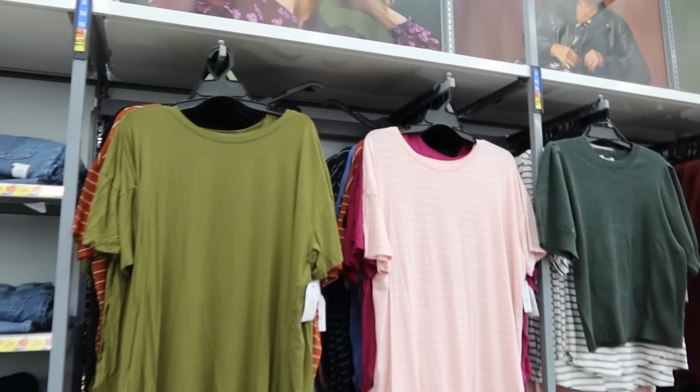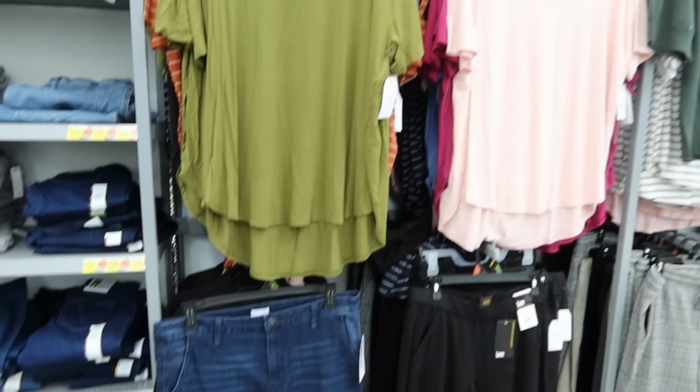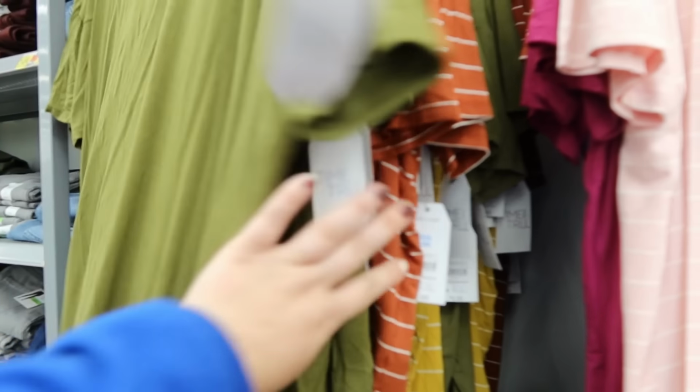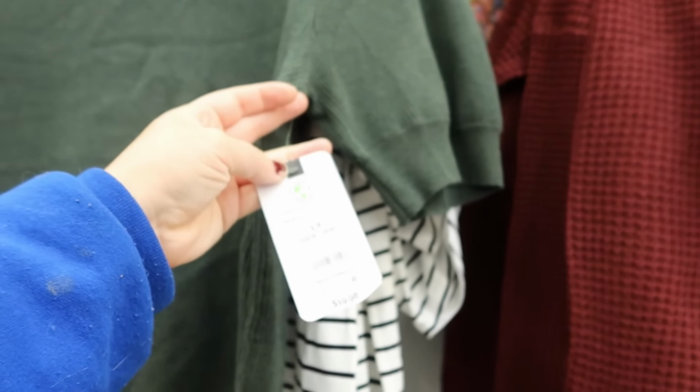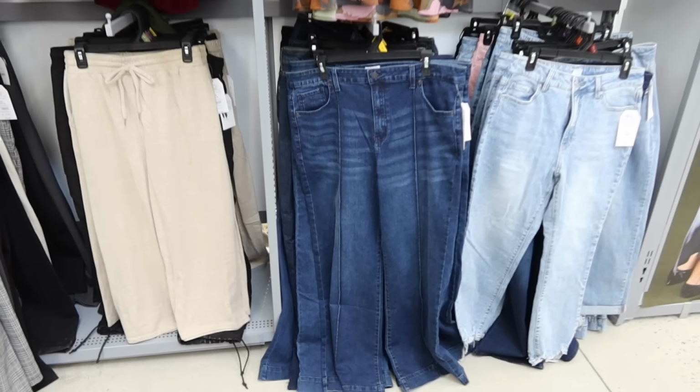I think I may be in the plus size section. This is women's apparel, so I don't know. But I'm over here looking at these tunic tops. I just noticed the colors and thought this is definitely fall. So I'd show y'all. It's Time and Truth. All of these are $10. And these little sweaters, that sweater's cute with the sleeves. $19.98. And then this little waffle knit, it's a lot darker in reality. $14.98.